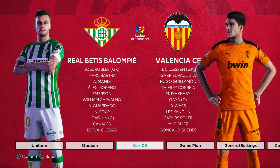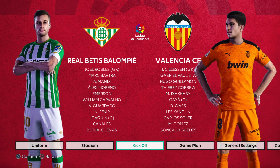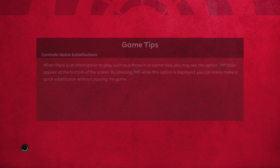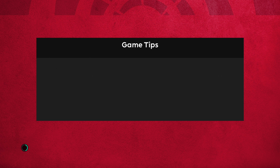Today we are previewing the upcoming midweek Matchday 11 match of the week for La Liga. It's Real Betis versus Valencia. We'll be heading to Sevilla, the home of Real Betis. Their stadium features on the Virtuared patch that I use, so we have it for you here in the preview.